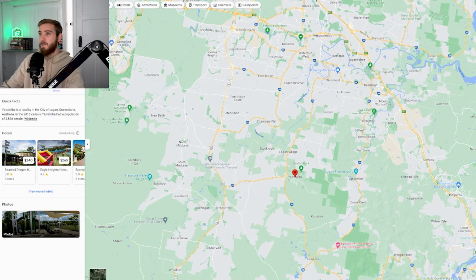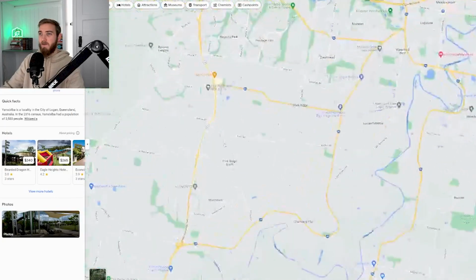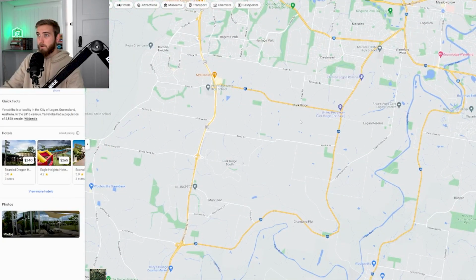So this is Park Ridge, Logan Reserve, Homeview, Logan Village, Chambers Flat, and one that's talked about a lot is Yarrabilba. Now, these areas have massive amounts of land supply. You can see here in Park Ridge, this is where developers are targeting at the moment. They're trying to buy up acreages from farmers or homeowners that have large land parcels and do a land subdivision. Typically, they're going to cut these lots into small sizes between, say, 300 to 500 square meters and build spec homes, 3-bed, 1-bath or 4-bed, 2-bath homes that are low cost and churn them out.